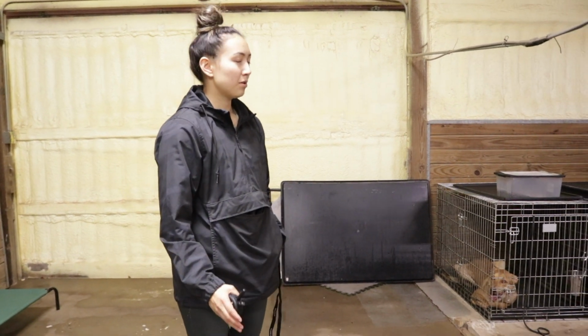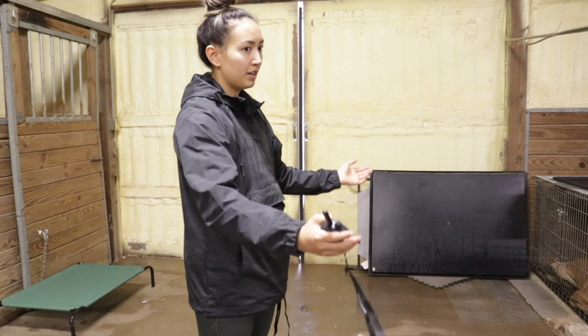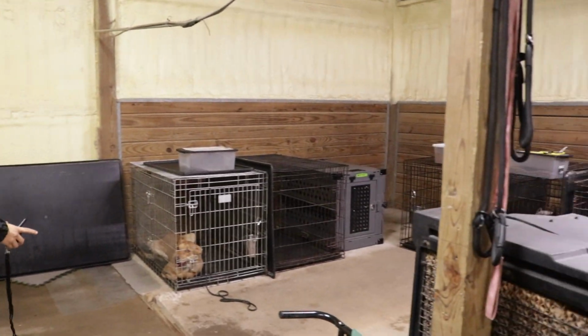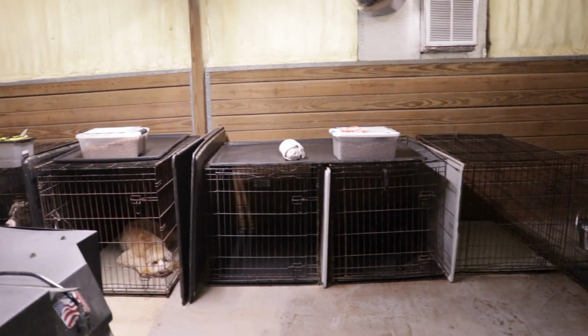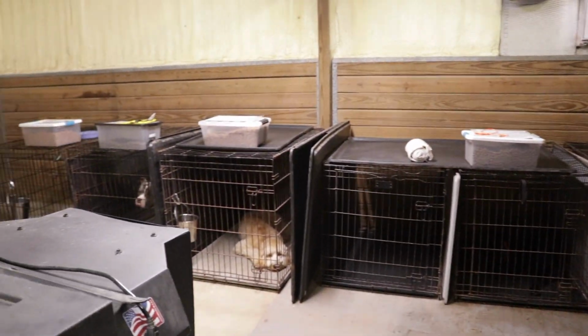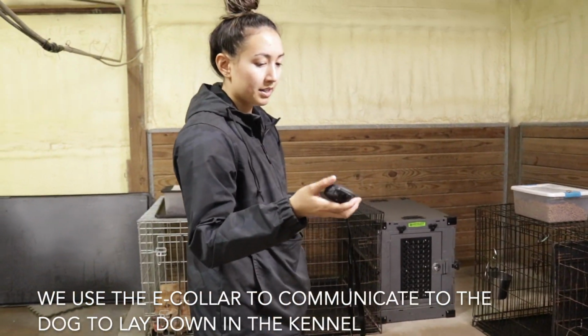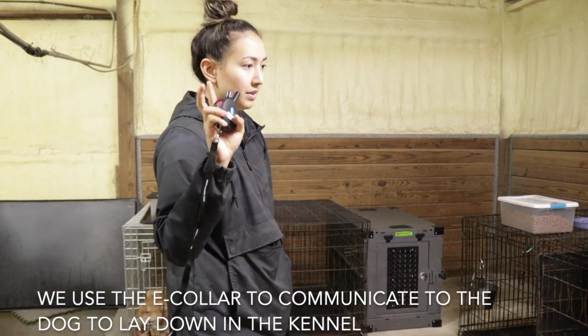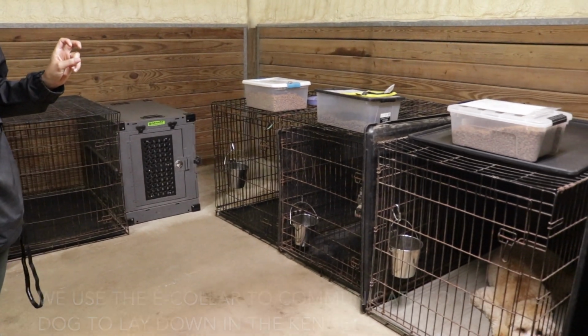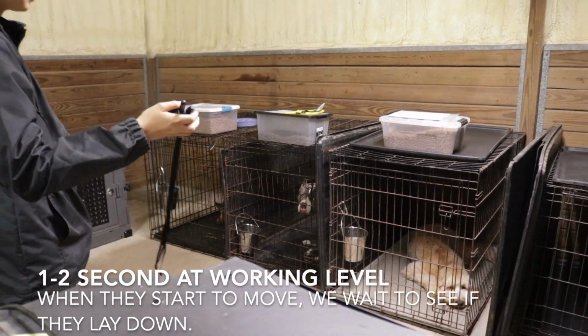All right, so we're gonna talk about proper kennel behavior. As you can see, our dogs are expected to lay down when they're inside of their kennels. There's one dog over here that's not laying down. And so what I'm gonna do is give him a 1-second tap on his working level. So that's the minimum amount for him to feel the stim and respond.